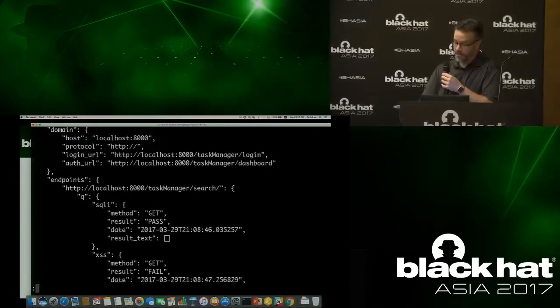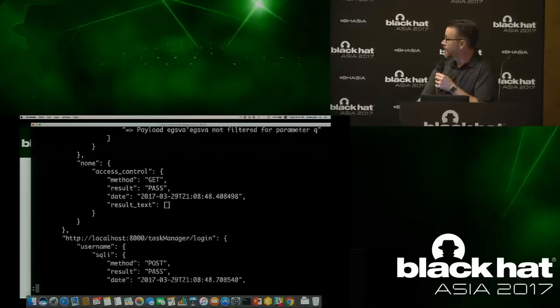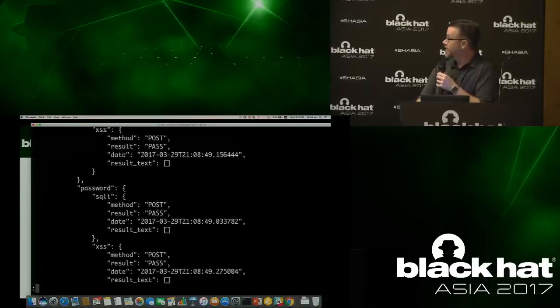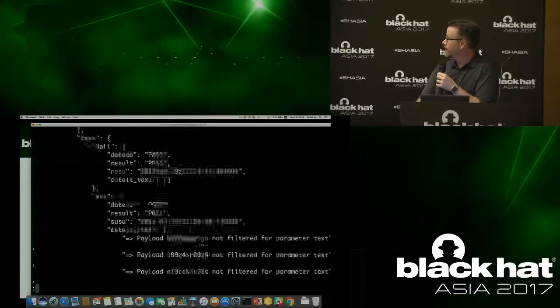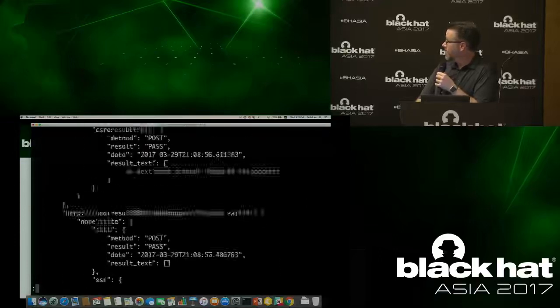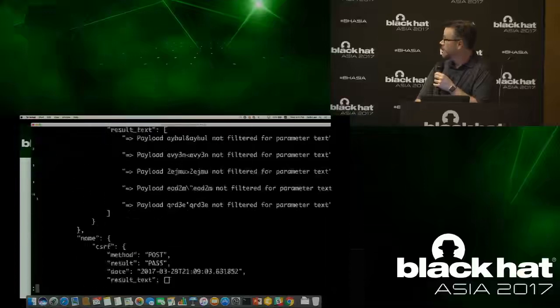Let's see if I can actually... Right, we'll take a look at these. So there's our cross-site scripting vulnerabilities that were popped in there. Those are passes for cross-site scripting and SQL injection on different parameters. Again, more cross-site scripting errors. Let's see, I wanted to get down to one that was actually an error rather than a full-on cross-site failure.